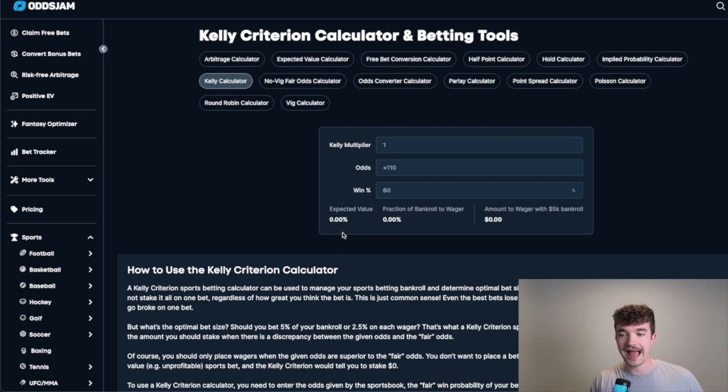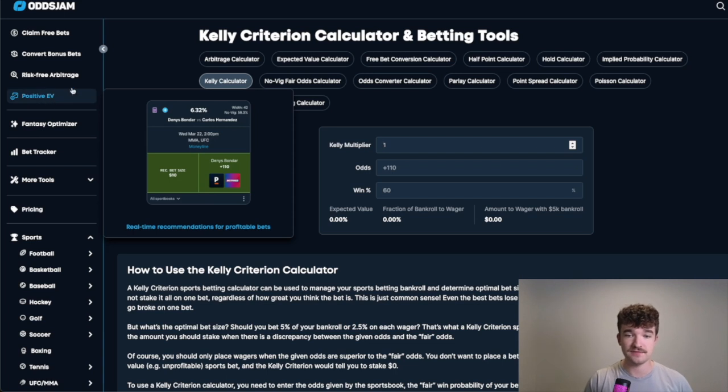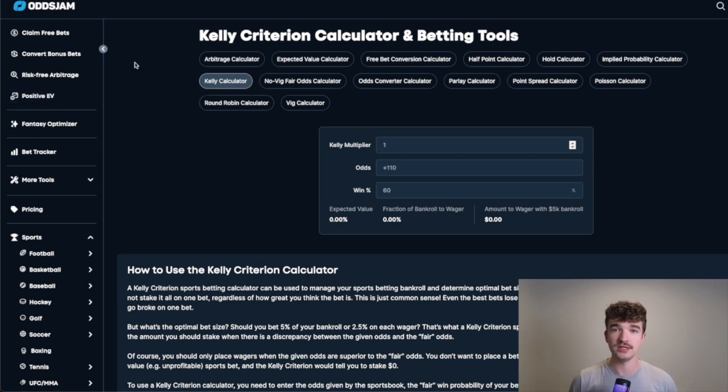Now, this actually does change based on this multiplier here. So for all intents and purposes here, we're looking at just basically what's your bankroll, right? How risky do you want to be? And then Odds Jam will tell you on the plus EV page when you're using this formula here. So the Kelly multiplier is basically a number between 0 and 1, 1 being super risky, 0.01 as the lowest one being very risk averse.